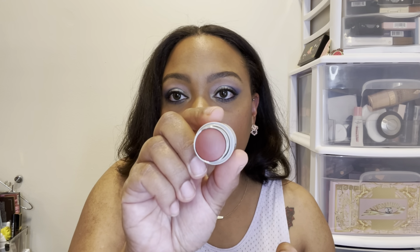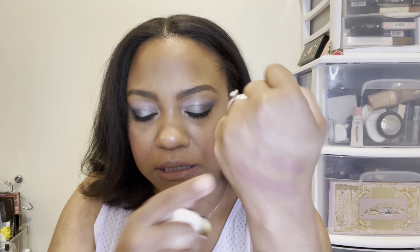All right, and then the other full-size product is the Ilia Multi-Stick in Dreamer. And that's how she looks. It's close to the other Westman Atelier color, and also close to the lip gloss, but that's nice. I could definitely use that. I could see myself using that. This alone is why I got this set, because this alone is $34. The whole set was $30 with 20% off. So, bomb deal. Definitely was happy I got that.